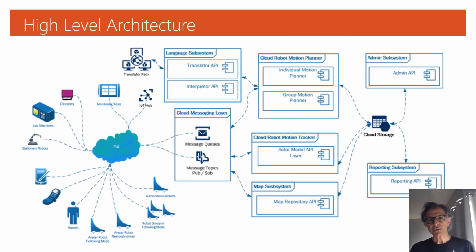We've also worked on a high-level architecture for human-robot interaction. We hope to detail this design and go deeper into each subsystem and implement a simulation of the initial use case.